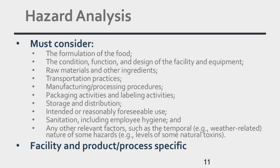Then you would also have to have a hazard analysis that's specific to your facility and your product. Typically, there are no two exact hazard analyses. You must consider those factors specific to your facility and to your type of product.